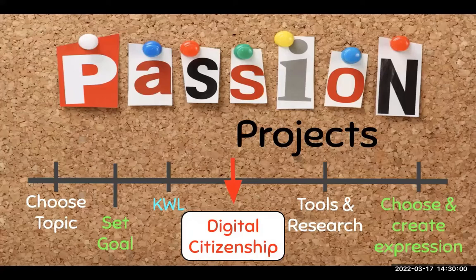So we approached it in the same manner, talking to students and asking them what are the things that you really like to learn about. Maybe you even know things about a certain topic, but you want to learn more. So this project, in and of itself, really gave us an opportunity to go through a lot of skills. And so one, walking students through how to choose a topic.